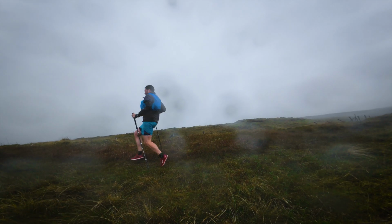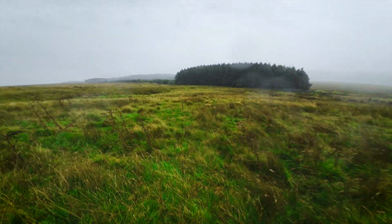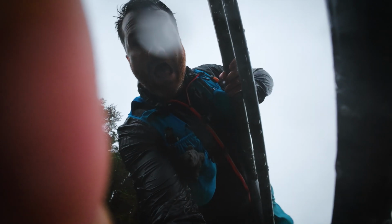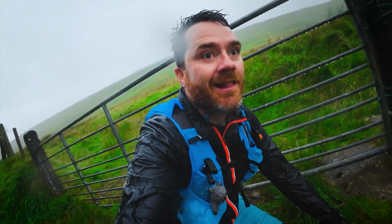Okay, I've spent long enough messing around up here. I'm soaked to the skin, I'm starting to get cold. It's time to head back down. Ah, it's so damp. Back down, off the hill, into the forest.